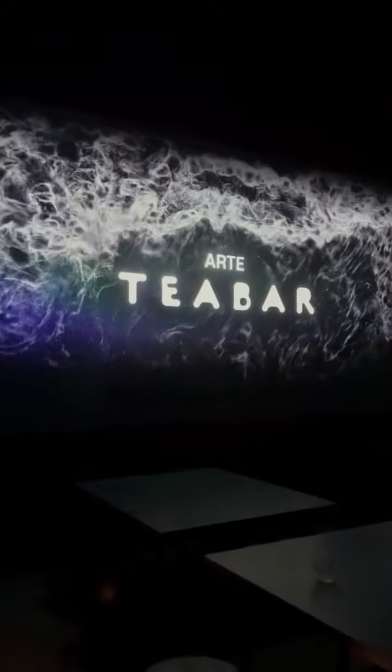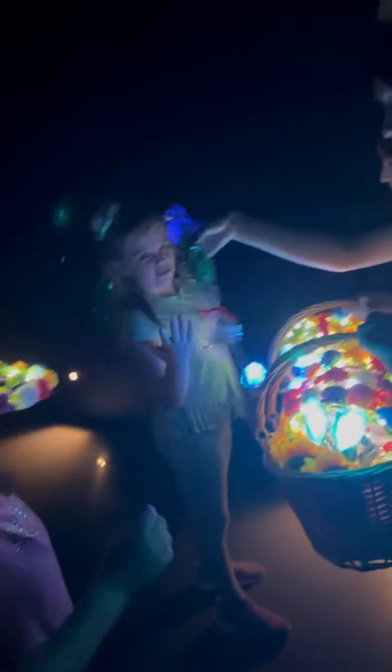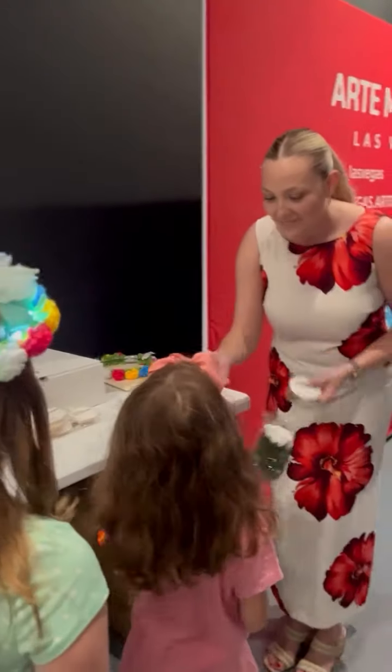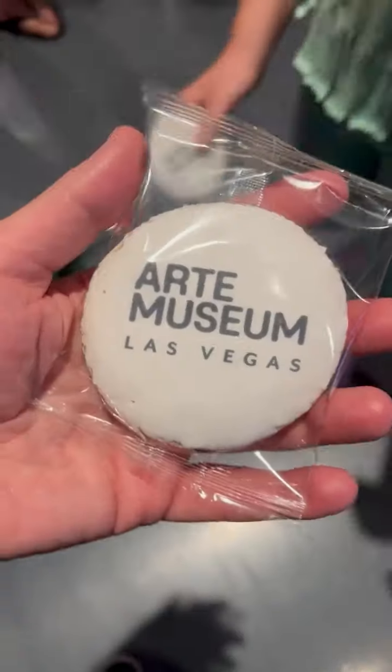And in addition to just going and enjoying all of the rooms, they have a tea bar. The day that we went, they were handing out these beautiful flowers and crowns that lit up. And they continued to surprise us. We got to have some cookies on our way out of Arte Museum. Oh!